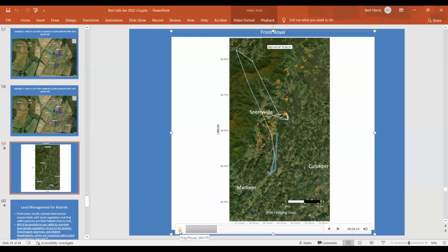So you can see it made it. So basically, it was hanging out. This is a post-fledging video. It was hanging out near the box, and then it flew almost all the way to Front Royal. Then a few days later, it flew down to Madison and almost over to Culpeper. And then it finally ended up back in its territory. And then it basically spends several more weeks in its territory. So this is after the babies are gone.